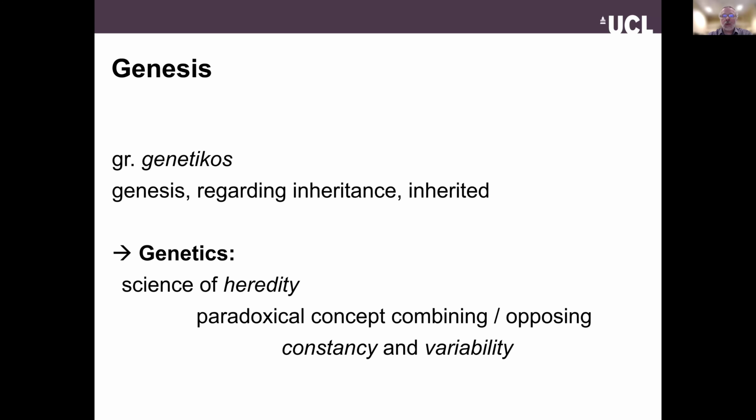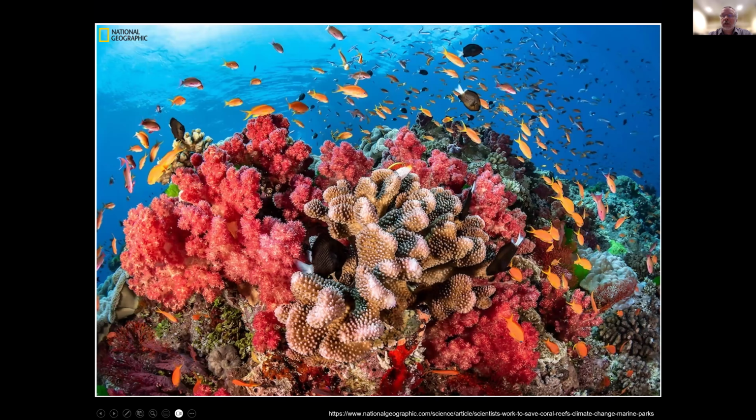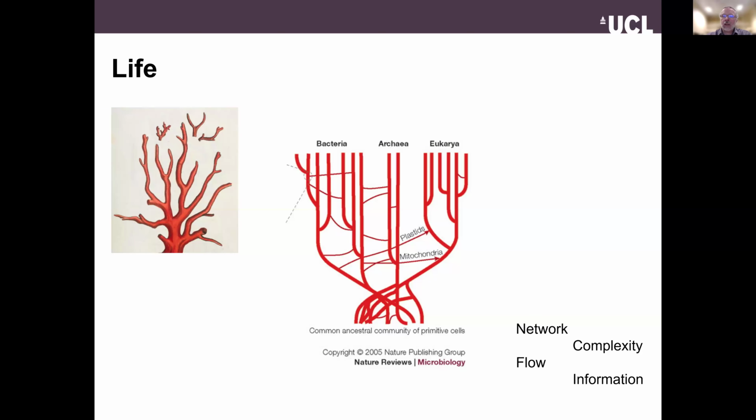To give you an image to illustrate the beauty of variability of the living world, and this also underlines the need for constancy, the intrinsic constancy and environmental constancy as well, for its survival. So this is a coral reef. And the coral reef is a very complex system. In order to understand any complex system, like the reef or the human organism, one needs to analyze it and decompose it in simpler elements.